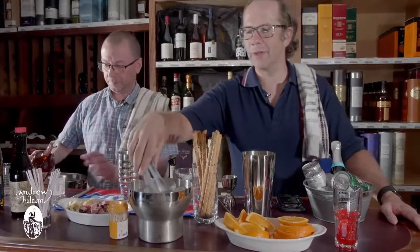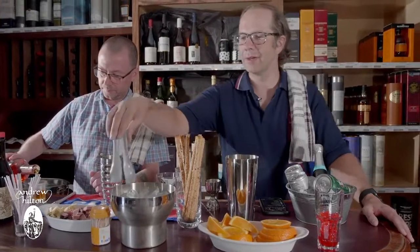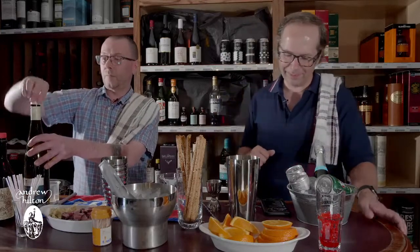Now we are using an overproof bourbon, which I do recommend just because we are going to be diluting it with ice, which is of course going to melt into water. So 1.5 ounces of bourbon is going to be just right at 46%, but if we use a slightly overproof one, it actually just shows up a little bit better and holds up a little bit better.